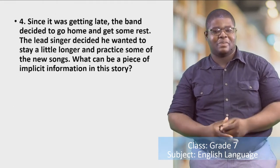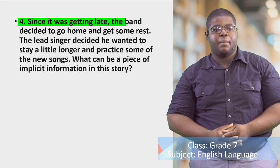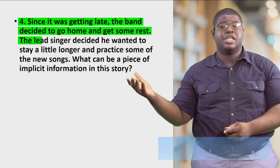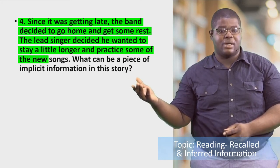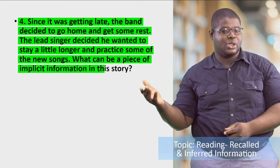Number 4. Since it was getting late, the band decided to go home and get some rest. The lead singer decided he wanted to stay a little longer and practice some of the new songs. What can be a piece of implicit information in this story?